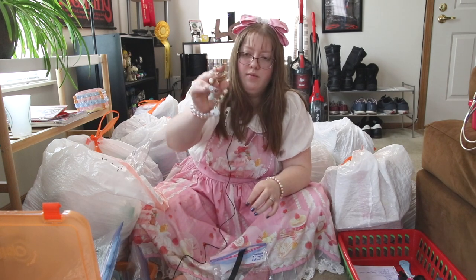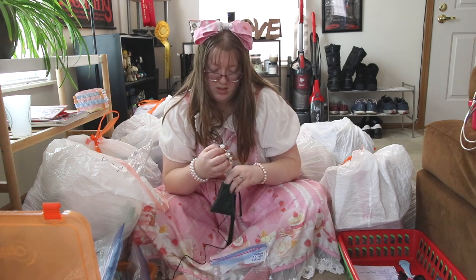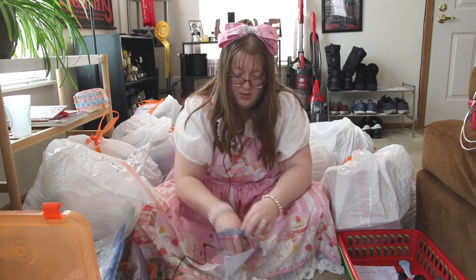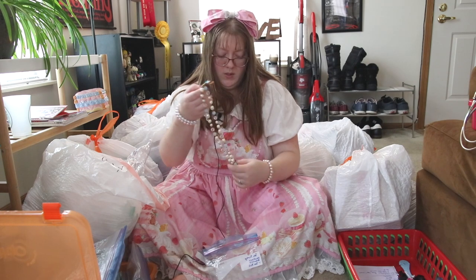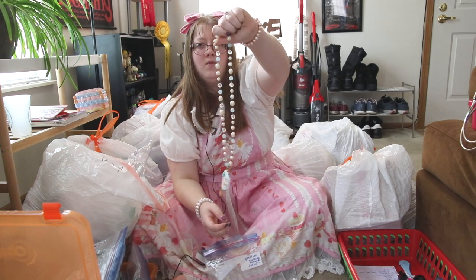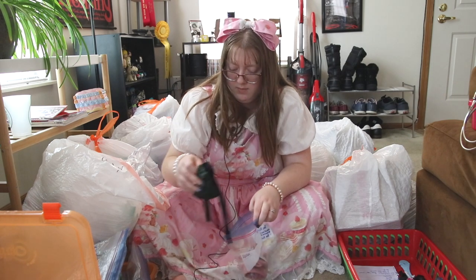Okay, we have a teapot bracelet. I will have to see where that came from. That's cute. It's an Alice in Wonderland necklace. Very cute. Looks like they were intended to be made as a set.